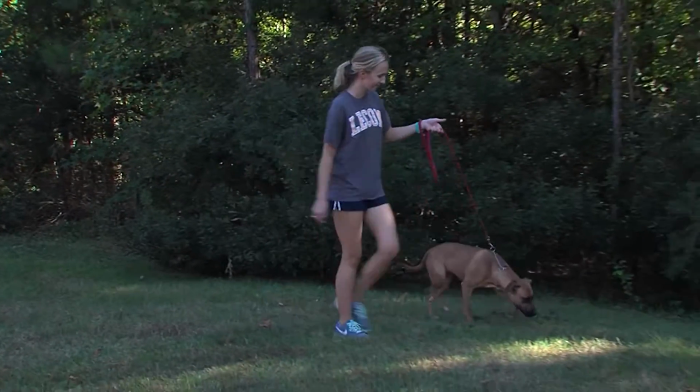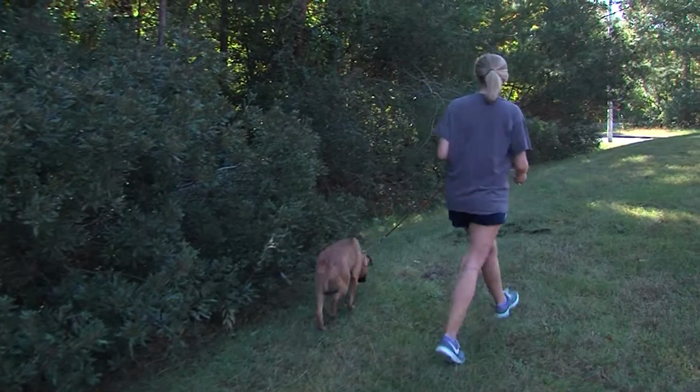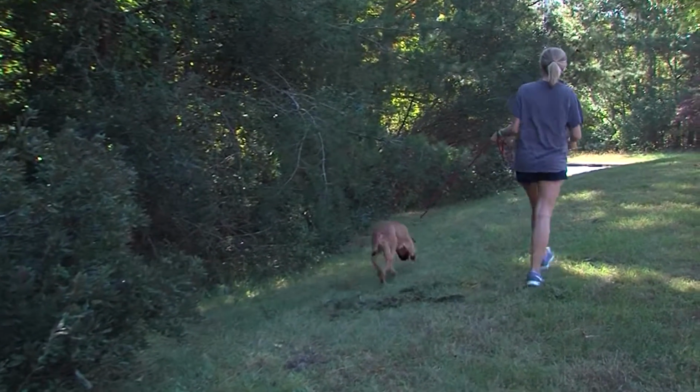Melissa Quinn is one of those volunteers. I've always liked working with animals, and I actually ended up adopting a dog from here last week. They've got all kinds of animals, so if you're nervous about working with big dogs, they also have little ones, and you can work your way up.